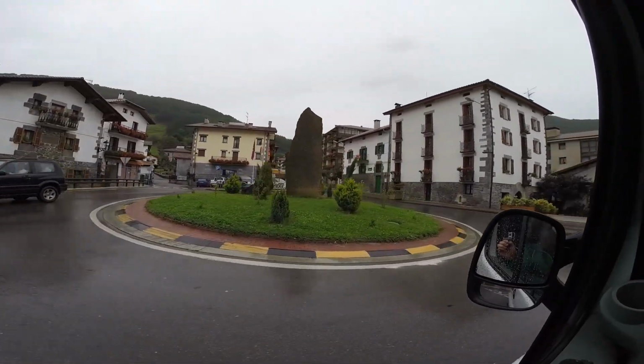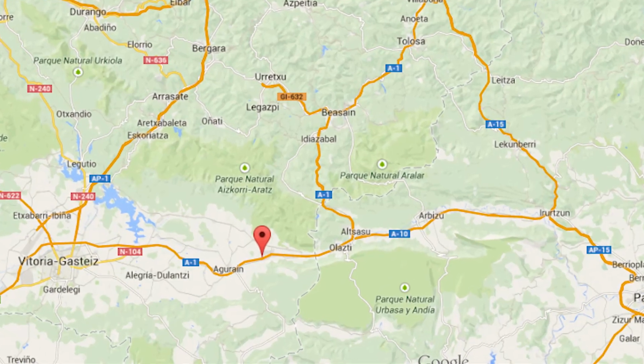We left that area teeming with megaliths and headed south to visit a few more sites before we ended our trip.